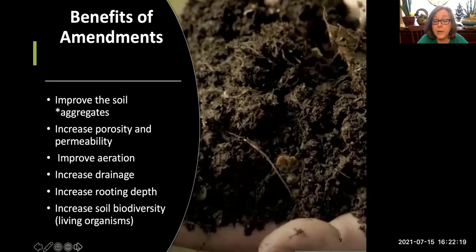It increases drainage. Again, no plants like wet feet. It also increases the rooting depth. If your soil is porous and looser, the roots can actually reach further into the ground. And the deeper the roots are, the healthier your plants are going to be, and they're going to be a little more drought tolerant.